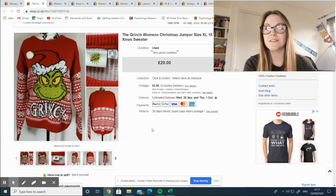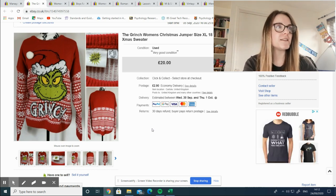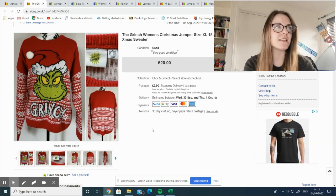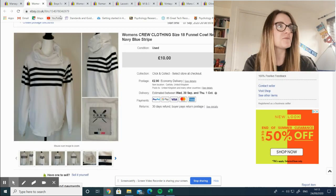Okay, this was the first Christmas jumper I've sold this year, and it was quite early on in September as well. For really good money, 20 quid. I might have took an offer of 18, but I don't think I did, actually. I think it was 20 quid. It was a really nice, really fluffy, cozy jumper, though. But yeah, it's not too early to get your Christmas jumpers on.